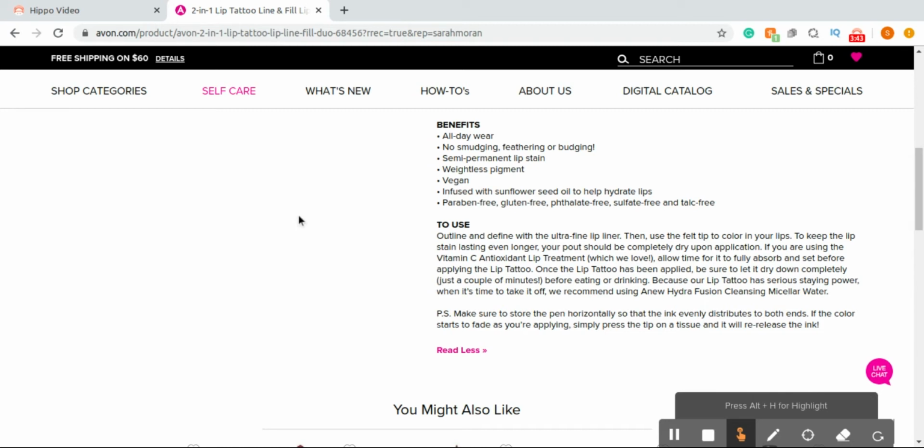To use, outline and define with the ultra-fine lip liner, and then use the felt tip to color in your lips. To keep the lip stain lasting even longer, your pout should be completely dry upon application. If you are using the vitamin C antioxidant lip treatment, which we love, allow time for it to fully absorb and set before applying the lip tattoo. If you're using a lip balm or lip treatment before this, it does need to be completely dried into your mouth. You do need to take something and go over it if your lips cannot absorb it all, like a tissue or something dry, just to dry that lip out really good so your stain will adhere to your lips better.